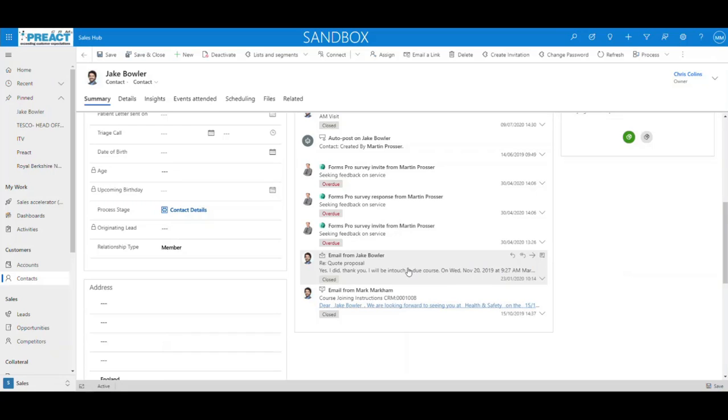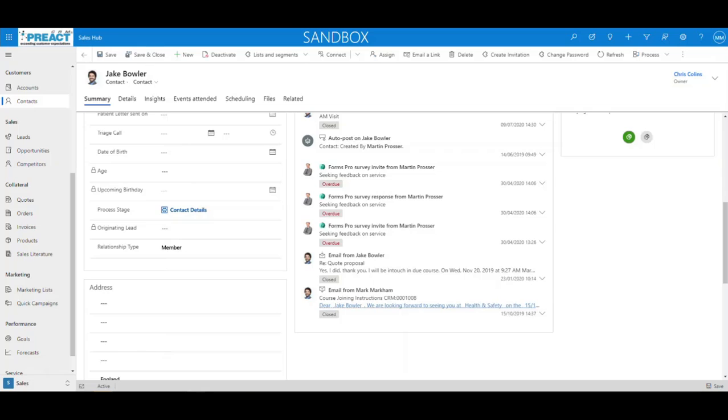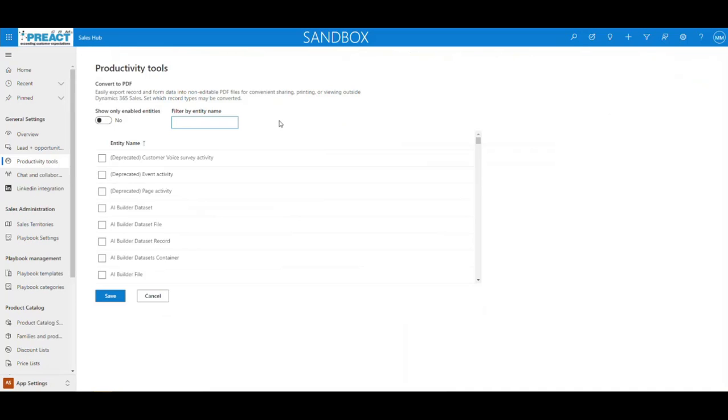Now we're just moving over. There's a couple of extra features they've added to the PDFs as well. So if I just flick over here, the first thing to note about the PDFs is obviously in the past they first released it for Sales Hub and it was only available on quotes. Then they released it so you could do it for accounts, contacts, leads, quotes and orders.